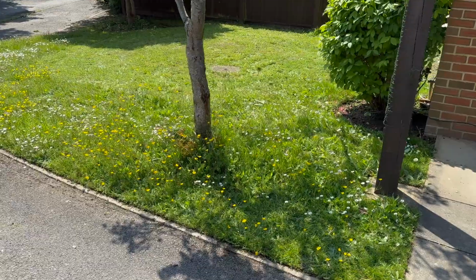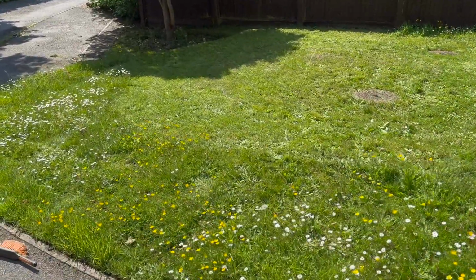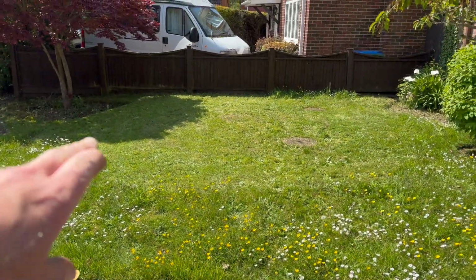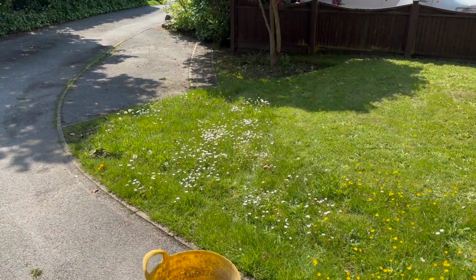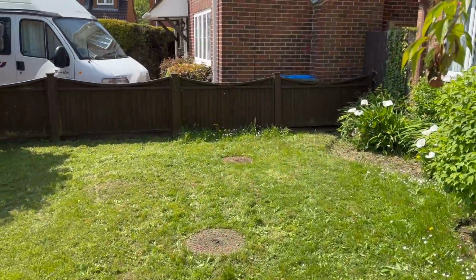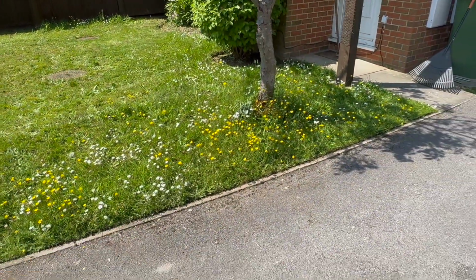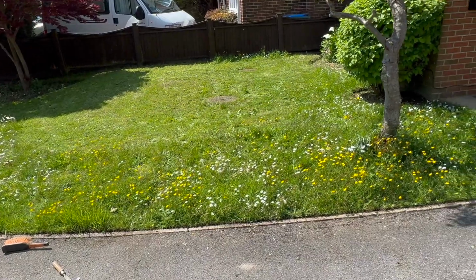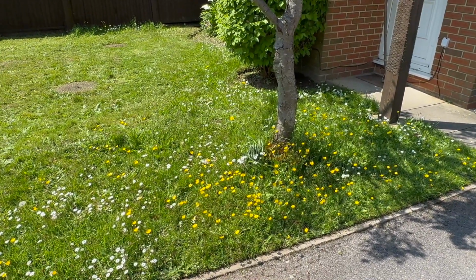Hello, I've just stopped work while I'm working on this front garden for a customer, just to show you what I've been doing for them. As you can see, or hopefully see if I move the shadow in, I've cut the lawn in this area here. I've left all of this flowering with the daisies and the buttercups, and also there's a section against the fence there. Now I've done this because I just thought it'd be sacrilege to cut all these flowers down, all these wildflowers, source of pollen and nectar for pollinators.